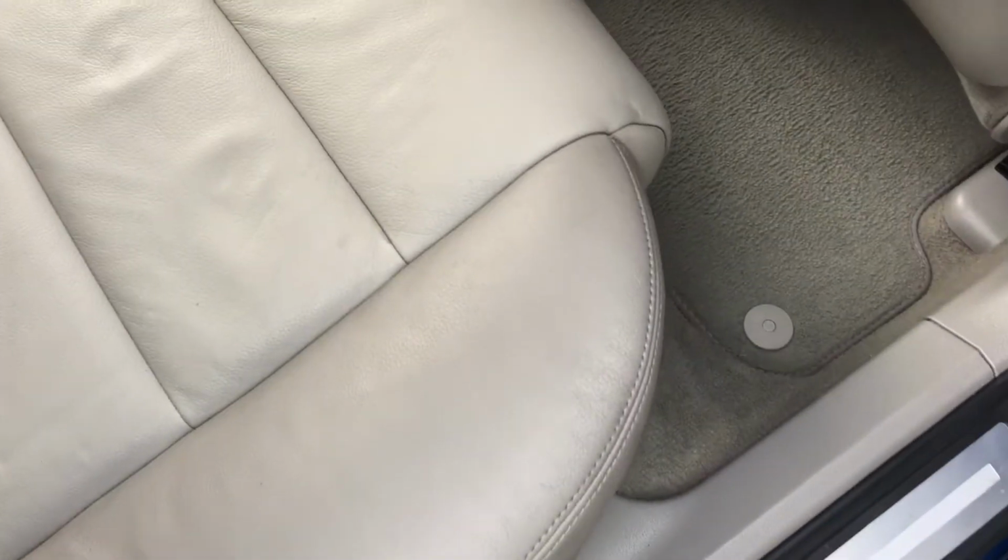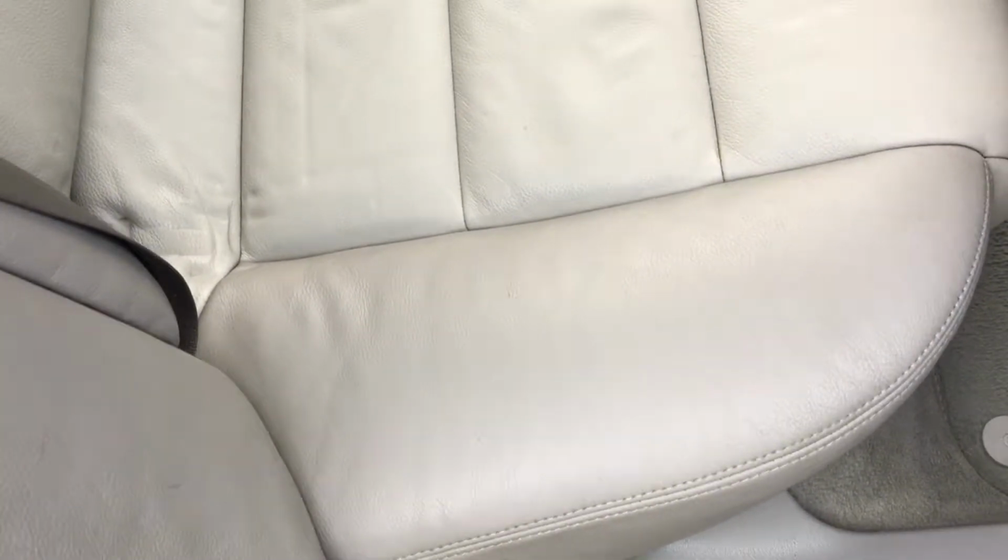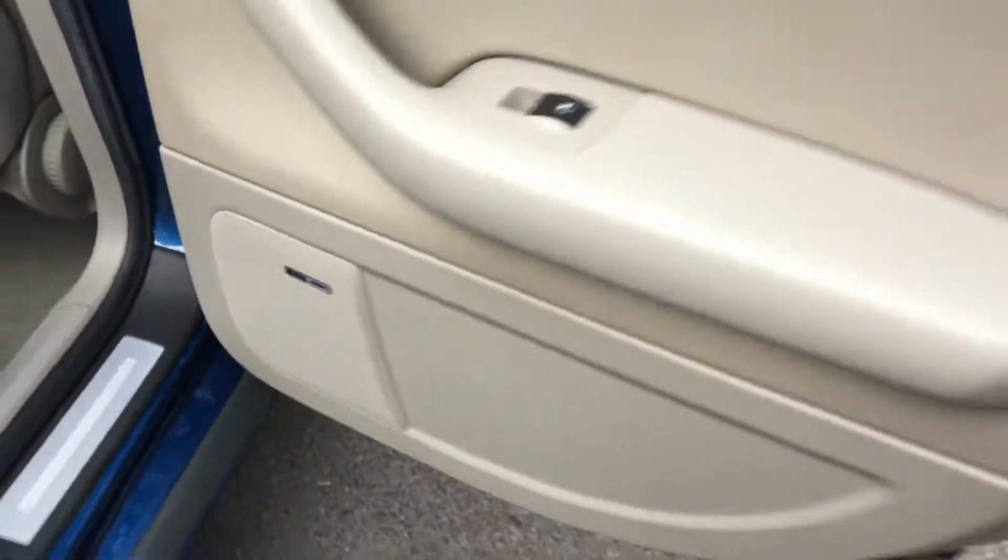Again, same story on the driver's side here, on the offside, nice and clean, no signs of marking or rips, tears. Few indentations where somebody's had a child seat in there, but again, that's just an indentation, that isn't any damage. Upgraded Bose sound system. So let's pop into the driver's side where the magic happens.